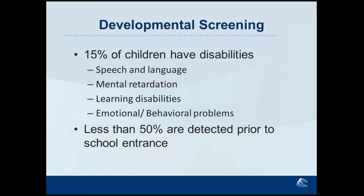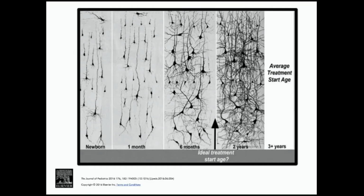So using the screening is really important to help to try to pick up, to help these kids work on these before that school entry at 4 or 5 years of age, or 6. And this is why it's so important. There's your neuron development, right?